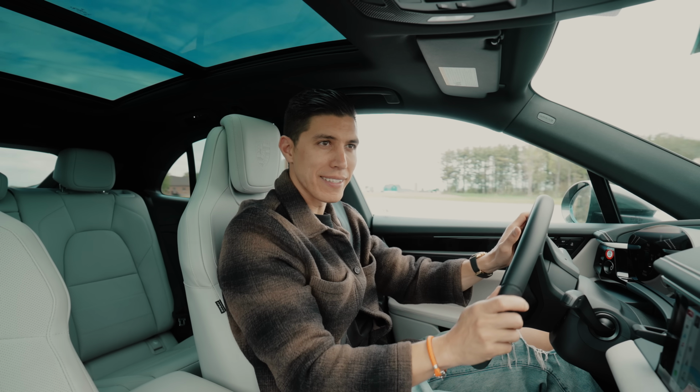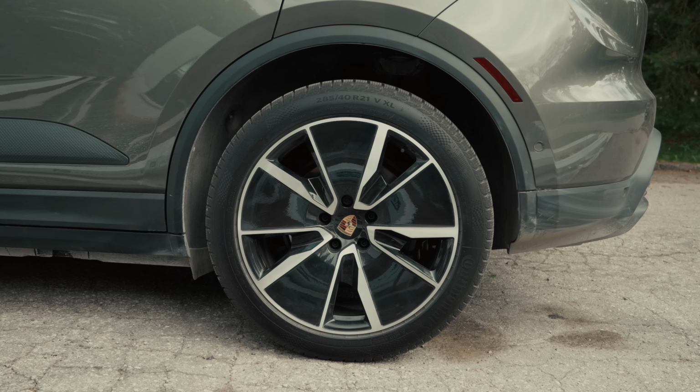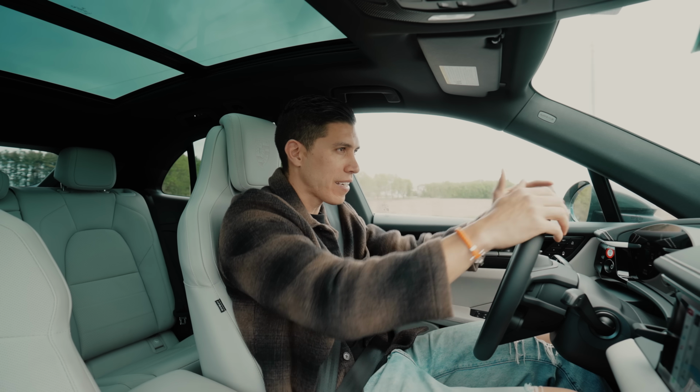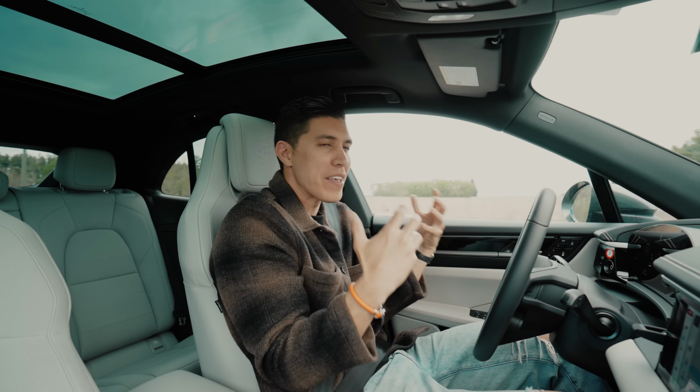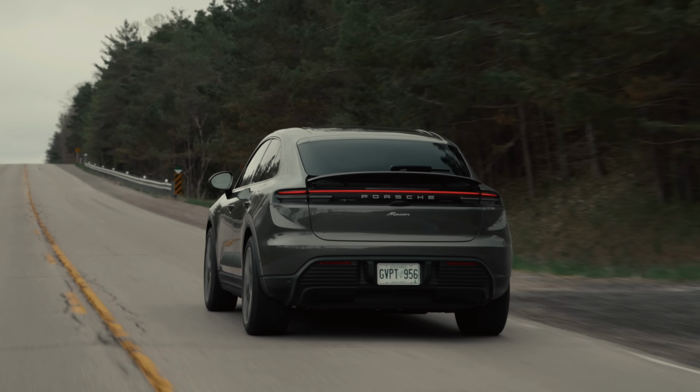And obviously compared to, say, my GT3, I'm not sitting as low, but compared to a lot of other EV SUVs, I feel like I'm still sitting low enough that it feels sporty, it feels engaging. It's a really solid package, like a great daily driver.